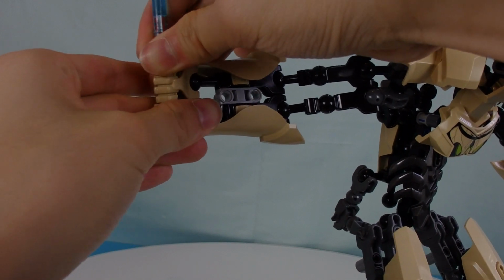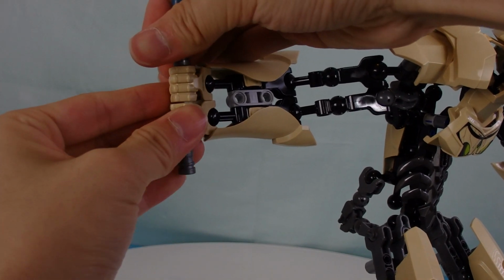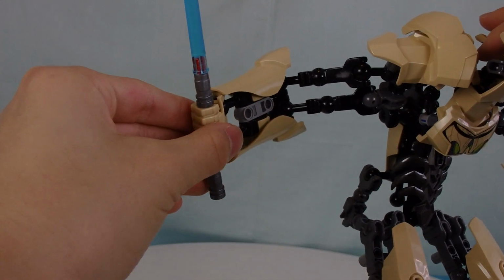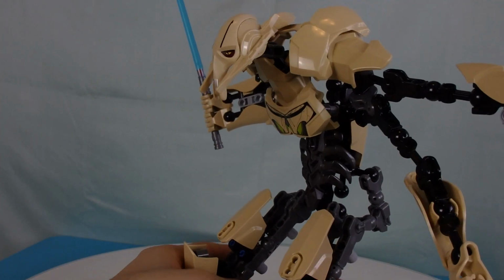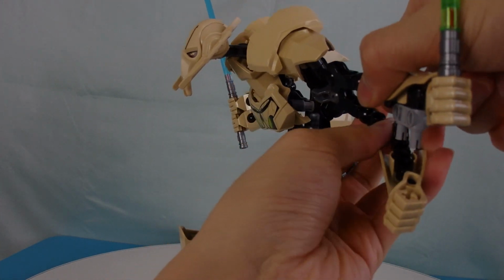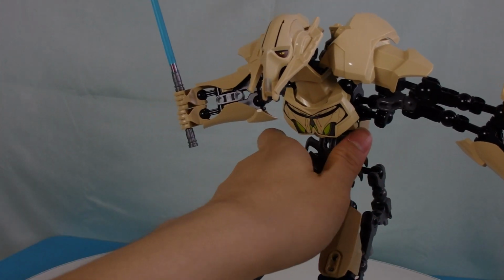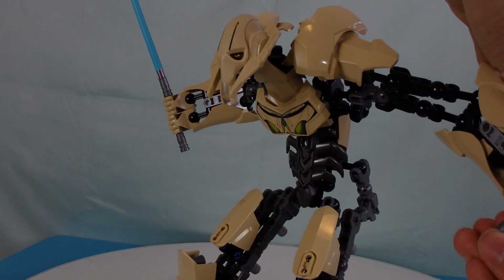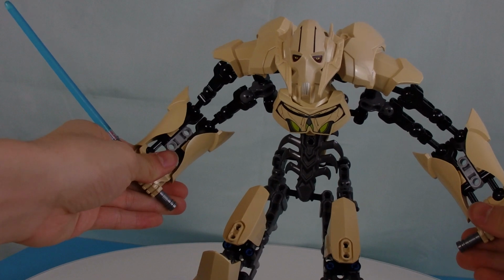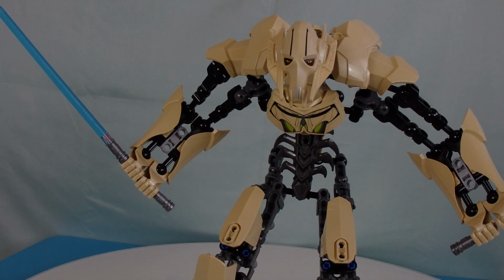And then to give him lightsabers again, you just take a bottom piece, you stick it on there, so you're gonna have to do something like this. Yeah, alright. Same thing with the other side. You take the bottom off here, then you move it back so you can line it up. You snap it together. Take a bottom piece and return it like that. Okay, sorry, I got sabers all over the place.